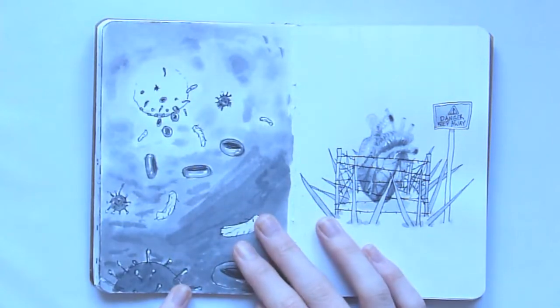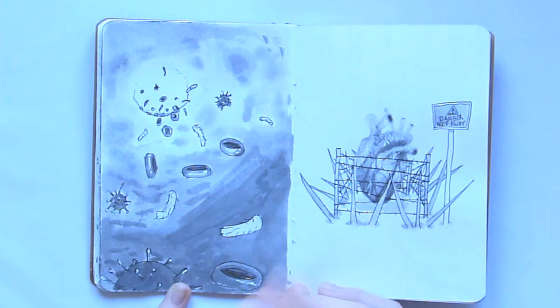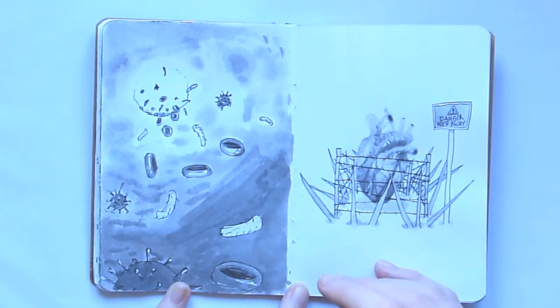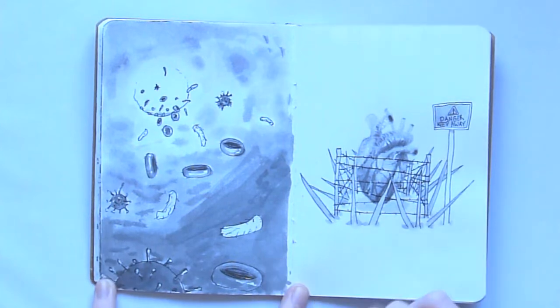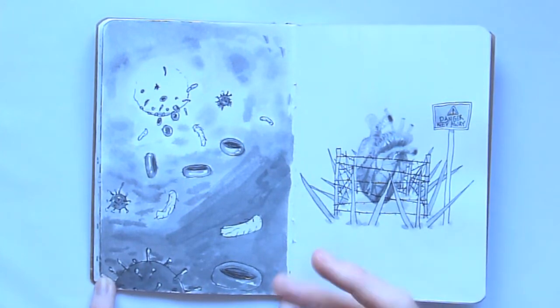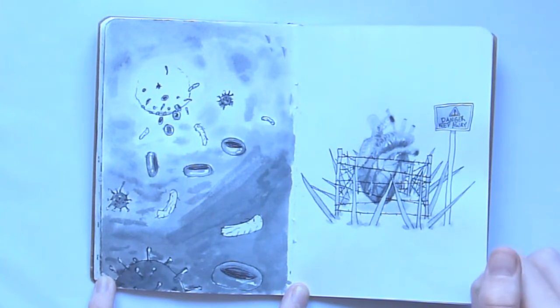This was teeming. I think my first idea was going to be doing a coral reef or something, so it'd be teeming with life, but it went in a different direction with making it a bunch of cells. I think it's antibodies and blood cells, but don't quote me on that. The prompt here was fierce. I think I was going with the idea of fiercely guarded.